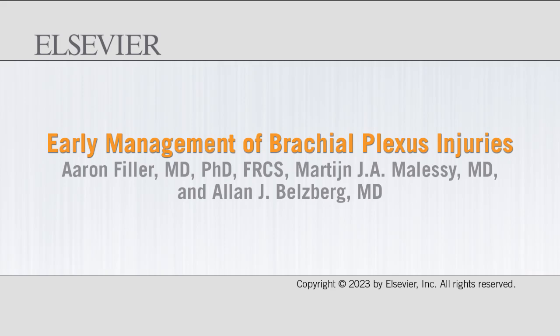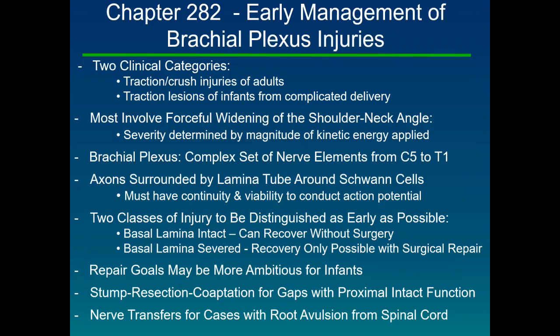The principal authors of this chapter are Martin Malessy of the Leiden University Medical Center in the Netherlands and Allan Belzberg of Johns Hopkins University. This chapter is part of our coverage in the textbook of brachial plexus injuries, focusing on the early management.